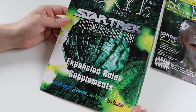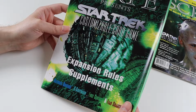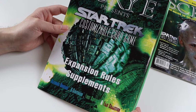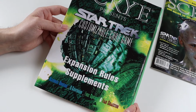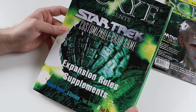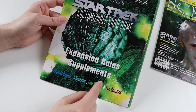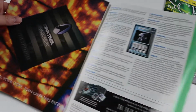Now First Contact, the movie, came out around the end of 1996, maybe December time. And this set came a year after that. I believe it was about December time of 97. So this was a couple of months after the set came out, and this supplement covers the rules and I don't know what else. We'll have a quick look.